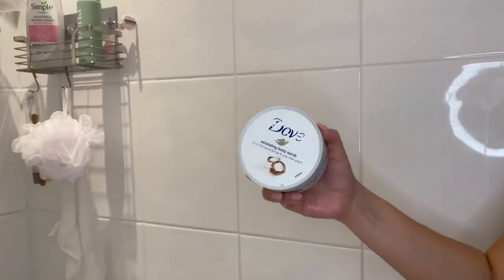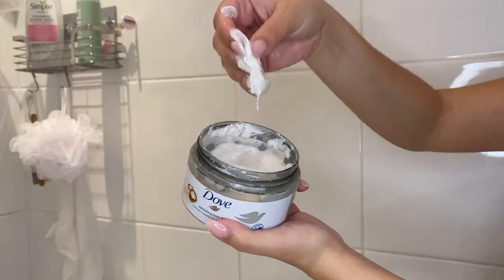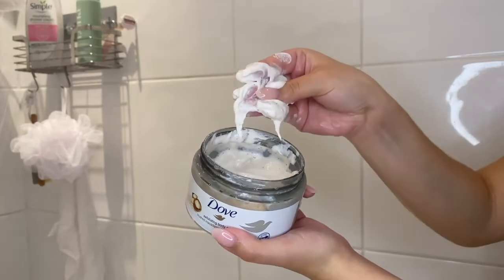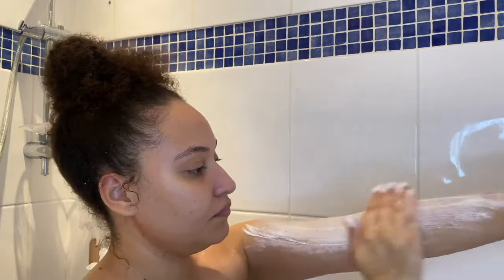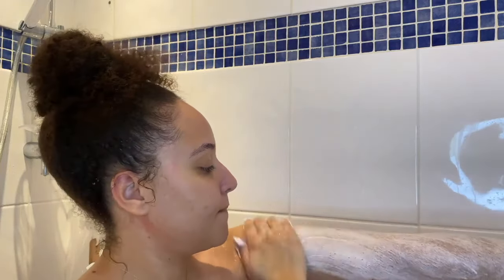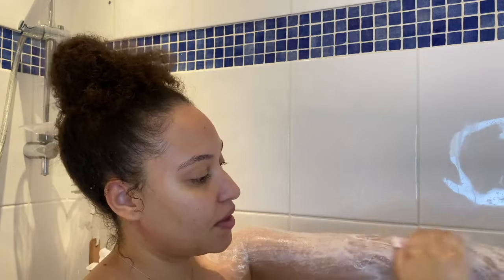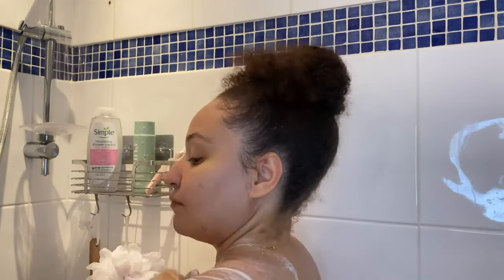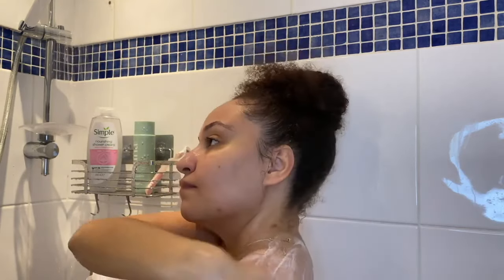After rinsing off the Dove Beauty Bar, I go in with the body scrub, and I'm using the Dove Exfoliating Body Scrub in the Crushed Macadamia and Rice Milk scent. I absolutely love using this, and it's great for smoothing out your skin, especially before shaving. Again, just keeping this on my body area and working the product into my skin using circular motions just to help lift away any dead skin cells.